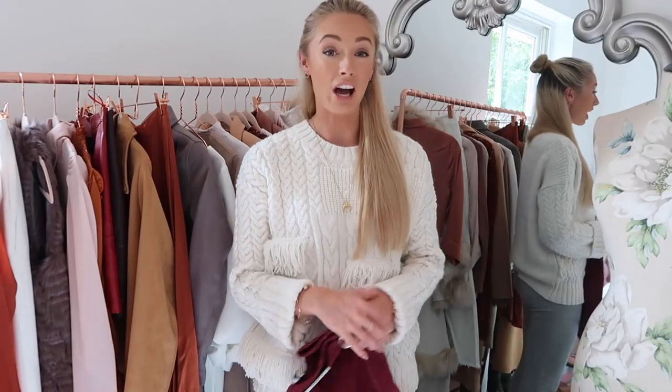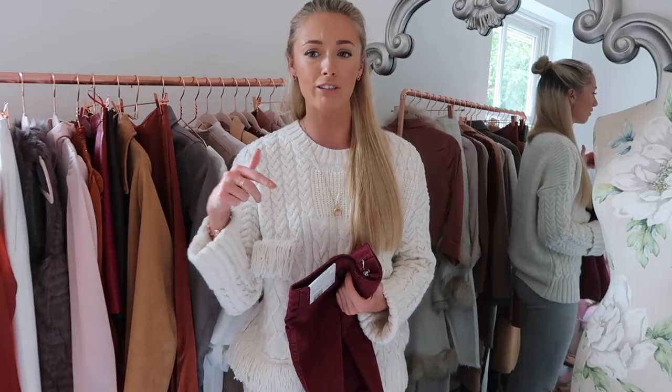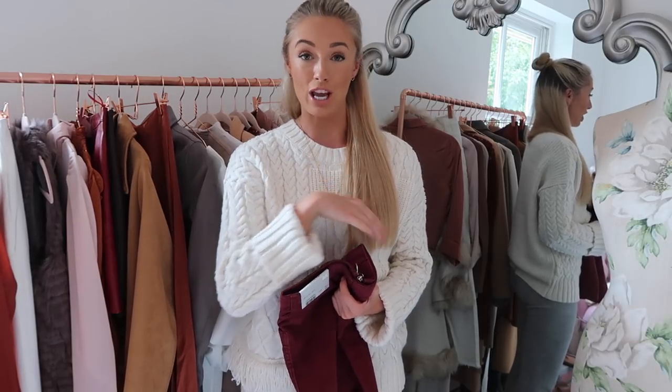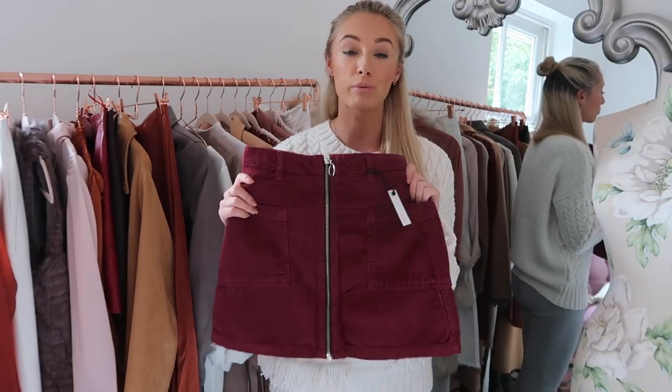I've been on the hunt for a corduroy skirt for quite some time since seeing my style icon Julia Engel from Gal Meets Glam. She's an American blogger. She wore a pink one. It was actually a regram from one of her outfits last year. But anyway, since I saw that photo, I've needed to have a corduroy skirt, and I picked this one up from Topshop.